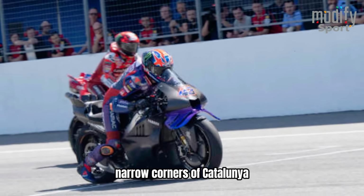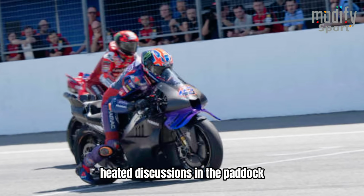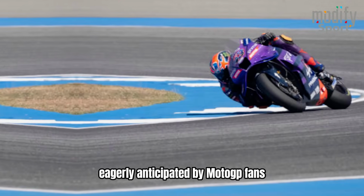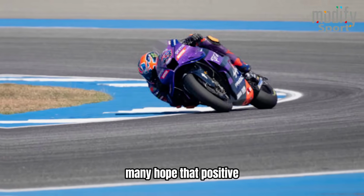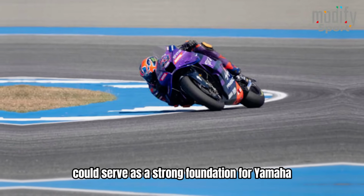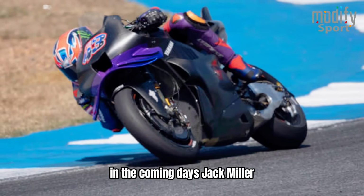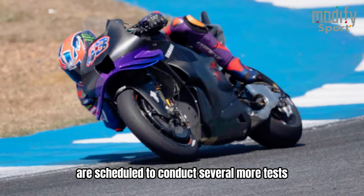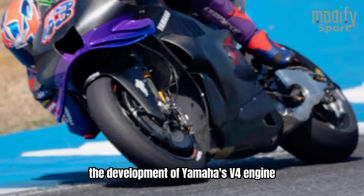This test has also sparked heated discussions in the paddock, as Yamaha's switch to the V4 engine signals an ambitious move eagerly anticipated by MotoGP fans. Many hope that positive results from this private test session could serve as a strong foundation for Yamaha as it prepares for future seasons. In the coming days, Jack Miller and the Pramac Yamaha team are scheduled to conduct several more tests at different circuits to further refine the development of Yamaha's V4 engine.